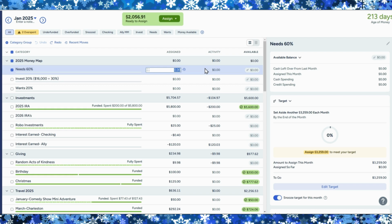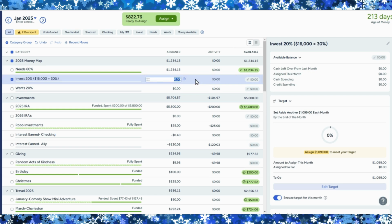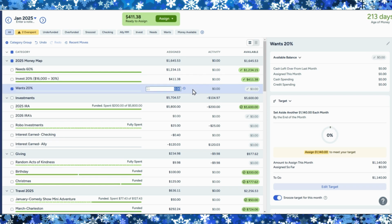So to get the 60% I need for the needs category, I'm going to say $2,056.91 times 0.6, and that will give me the 60% of $1,234.15. Since my invest and my wants categories are the same, I can just divide this by 2. So $822.76 that's left and ready to assign, divided by 2, gives me $411.38 for investments and also the same amount for the wants categories.